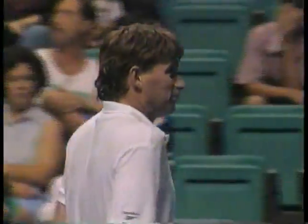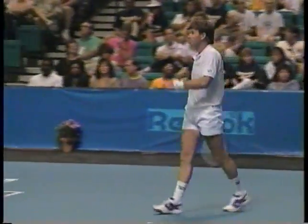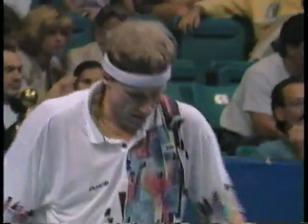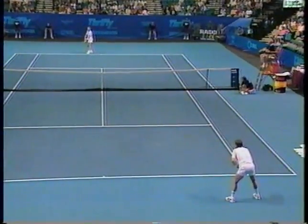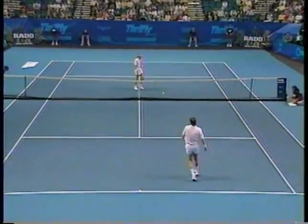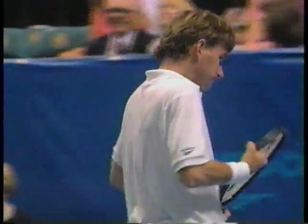Good spots on the court, and he positions himself really, really well for the next shot. We're in a tiebreaker here in the second set. It's important when you're playing a tiebreaker to get off to a good start. And Bjorn upset with himself for that one.